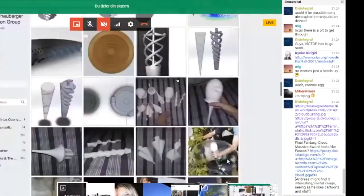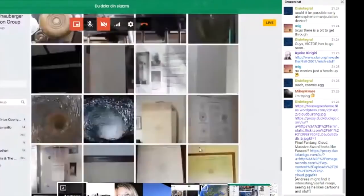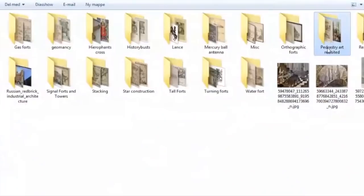But if you look at water patterns with these, when the water... I'm going to show you something that we'll get back to in just a second. I think I've talked about this with a few of you. So that's a weird folder name: Pederasty Art Revisited. We have been talking about giants for a long time.